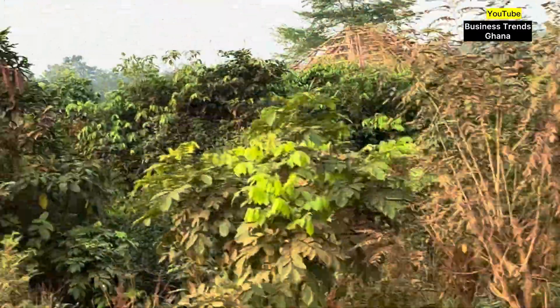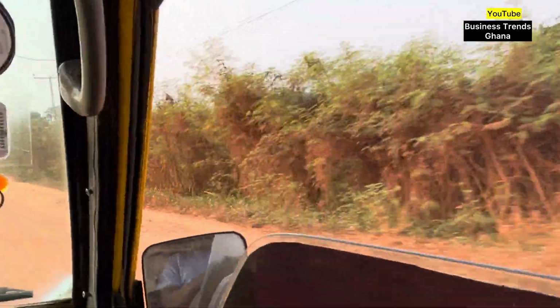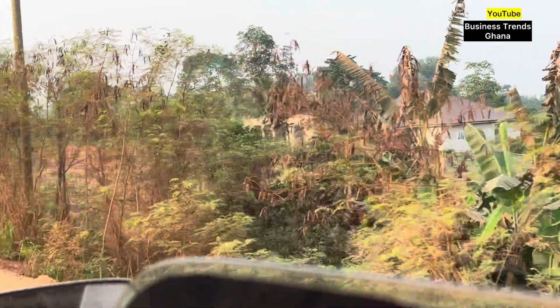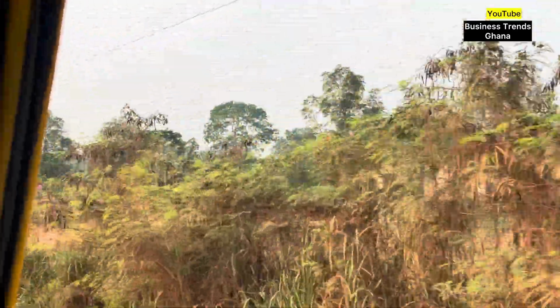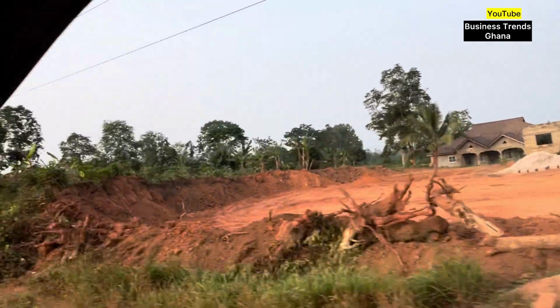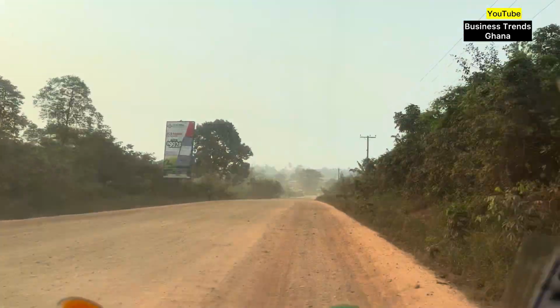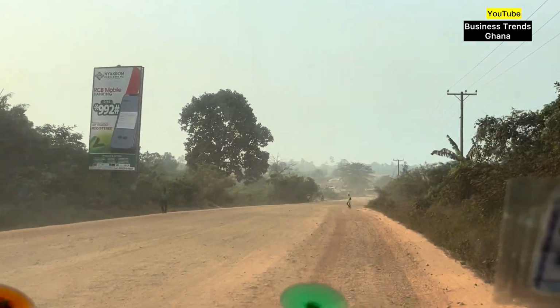There is lots of plantain farming ongoing in this area. There is also cocoa farming. Cocoa farming is taken seriously in this location, and it's their major crop that they grow here. So they have a lot of things ongoing in this area, and I really appreciate it.